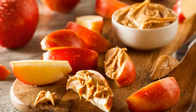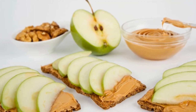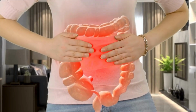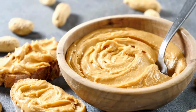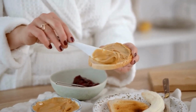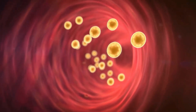Apples and peanut butter are a fantastic duo, and one of my favorite choices. Apples are high in fiber and antioxidants. They improve intestinal health, and reduce the risk of possible heart diseases. Peanut butter can also have additional benefits for heart health. Researchers have shown it increases good HDL cholesterol, and lowers bad LDL cholesterol and triglycerides.